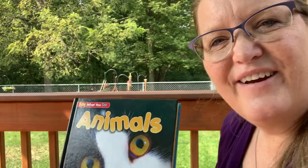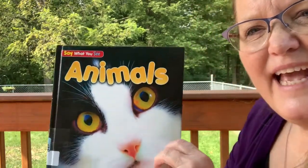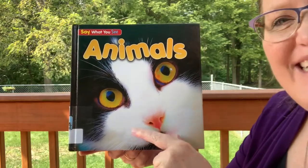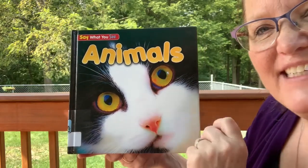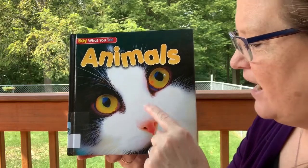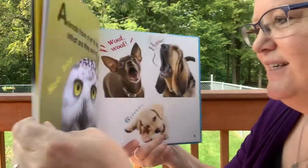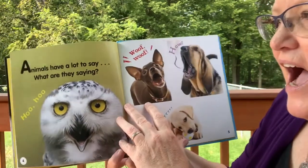So nice out, I thought I'd come outside and read a story today. This book is called Animals. Look at that. What is that? It's a kitty cat. It has an eye and an eye and a nose. Isn't he cute? He's a cute kitty cat.